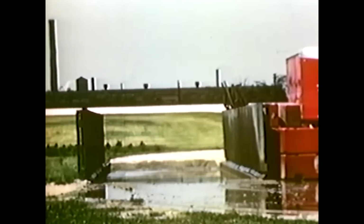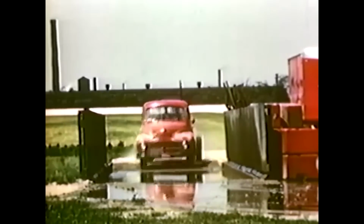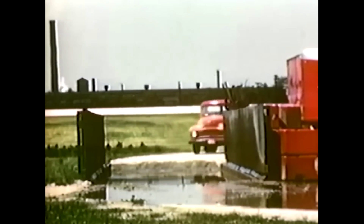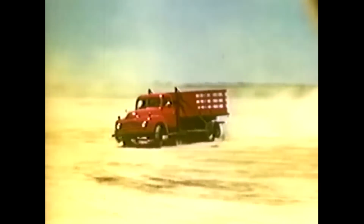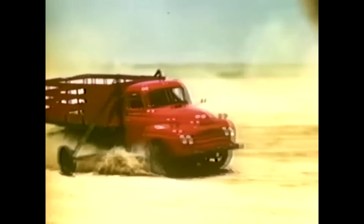In the meantime, at the Fort Wayne Proving Ground, all kinds of torture tests are in progress. The spectacular new cab hoods, fenders, and grille are given severe punishment. The figure 8 test for thrust on front wheels and spindles. The outriggers are for safety.